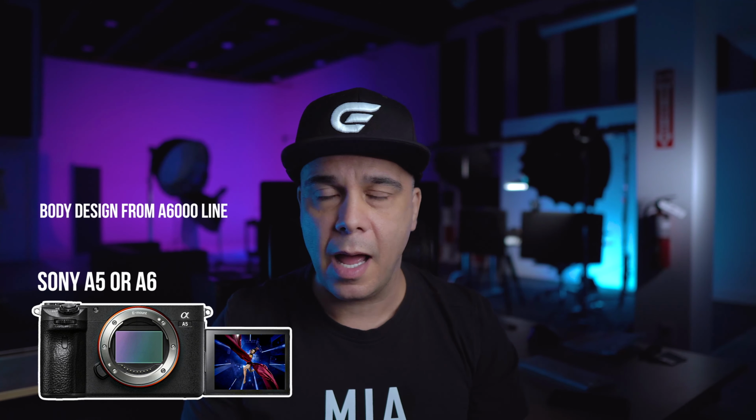Now, when it comes to the body, we should expect a similar body from the A6000 line, and it kind of makes sense because those bodies cost Sony less money to manufacture. They also paid for the tooling many years ago, and I'm assuming that they're going to reutilize some of the bodies from the other models that they already have. Probably they're going to have to make some modifications to accommodate all the internals and a much larger sensor. But when it comes to real estate, remember the APS-C mount and the full frame mount are exactly the same thing. So if they can put that mount on an A6000, chances are that they can fit a full frame sensor. So I have confidence that this is pretty much what we're going to see in the A5.